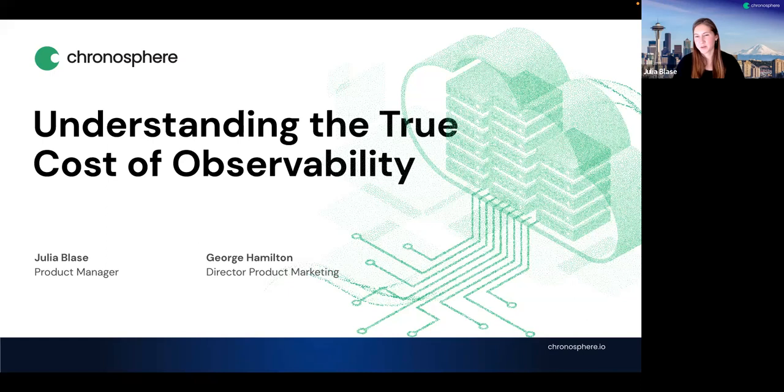Absolutely. Thank you, George. Hi, everyone. I'm Julia Blaze. I'm a product manager here at Chronosphere. I also joined in May of 2022, and I work primarily with our control plane features. So my job is really to understand what observability managers need to know about their systems and give them the tools so that they can better distinguish signal from noise. Before Chronosphere, I was at another startup for 6 years. And before that, I was a librarian, which is, of course, the classic path into an observability career. But I really love it here and am excited to be here and speak with everyone today.